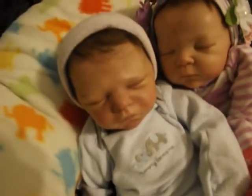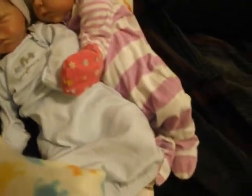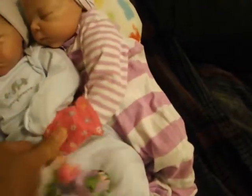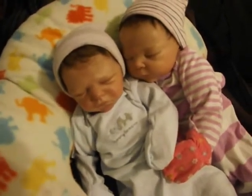looking super adorable. And there's Leona looking super cute, wearing their hospital hats. And she likes her little brother a lot, and he's so tiny. So I just want to show you guys.